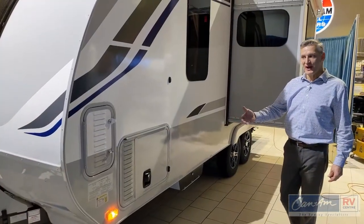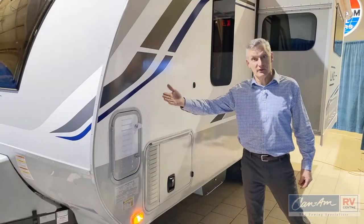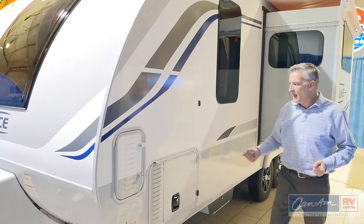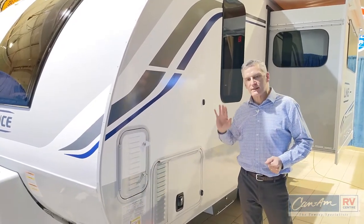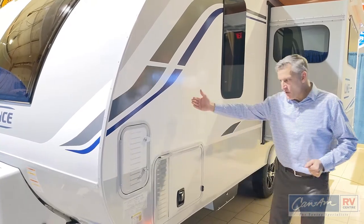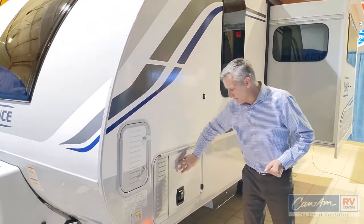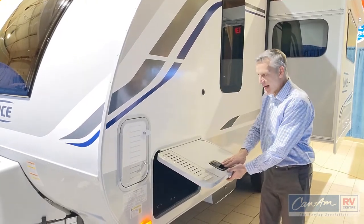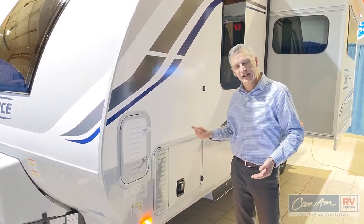Here on the front road side, we'll see the additional battery box. As I mentioned, there's two in each of the Lance 1995s. Next to it is the slam latch baggage door generator compartment. You have lots of storage on the other side with the same style of compartment door, nice and thick, bus style latches, so positive latching every time.